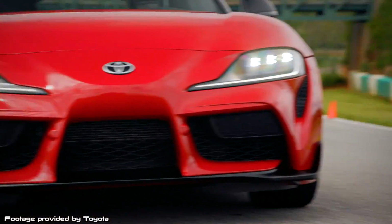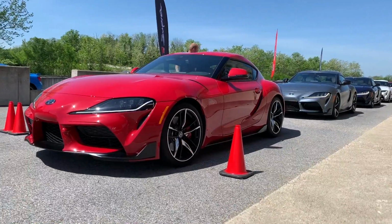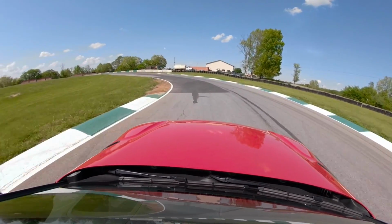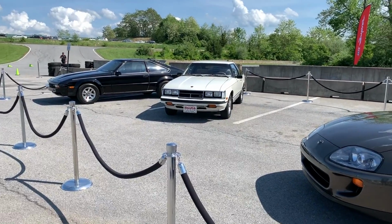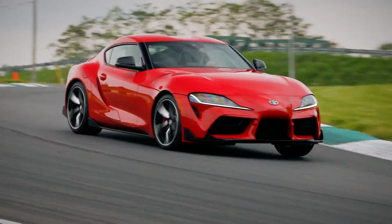The 2020 Toyota GR Supra is finally here, and for this occasion, Toyota invited me and a bunch of other YouTubers and journalists out to Summit Point Motorsports Park so we could share with you what we truly think about this car. In a nutshell, this 2020 GR Supra is at best a worthy successor to the Mark IV Supra, and at the least, it's a roided out 86.